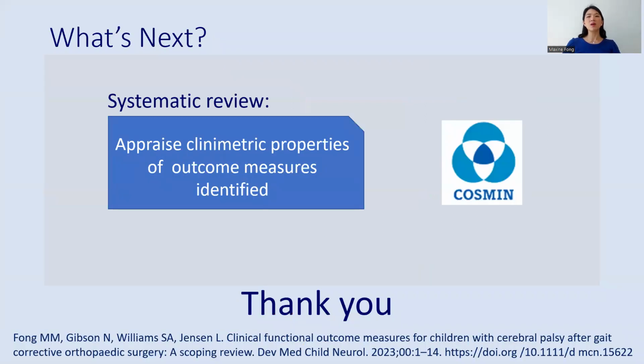So a systematic review is now underway to appraise the clinimetric properties of outcome measures identified in this scoping review, which would then make recommendations on the most appropriate measures to be used in the clinical setting, and therefore guide the development of a comprehensive suite of outcome measures for children with cerebral palsy undergoing gait corrective surgery.